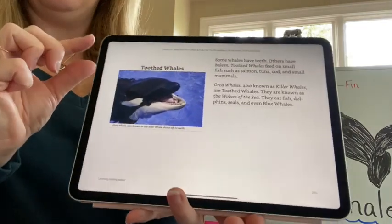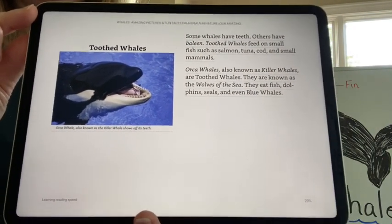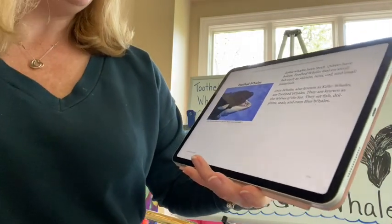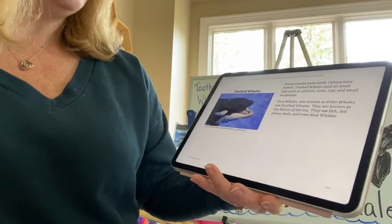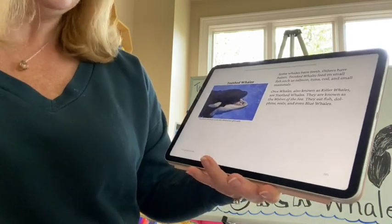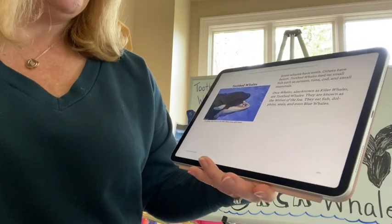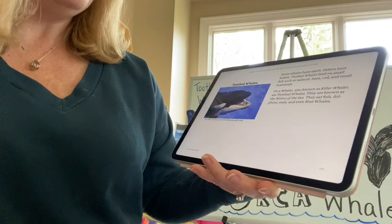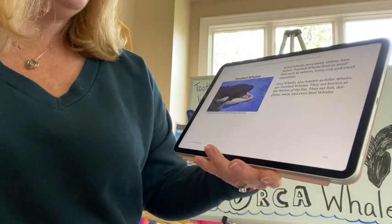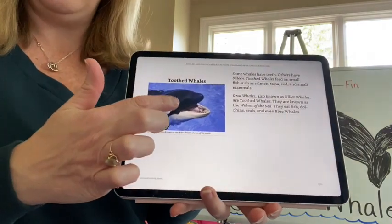All right, now this one is a toothed whale. I'm going to make that bigger in just a minute, and that's an orca. So here we go. Some whales have teeth, others have baleen. Toothed whales feed on small fish such as salmon, tuna, cod, and small mammals like seal or squid. Orca whales are sometimes known as killer whales. They're toothed whales. They are known as the wolves of the sea. They eat fish, dolphins, seals, and even blue whales.